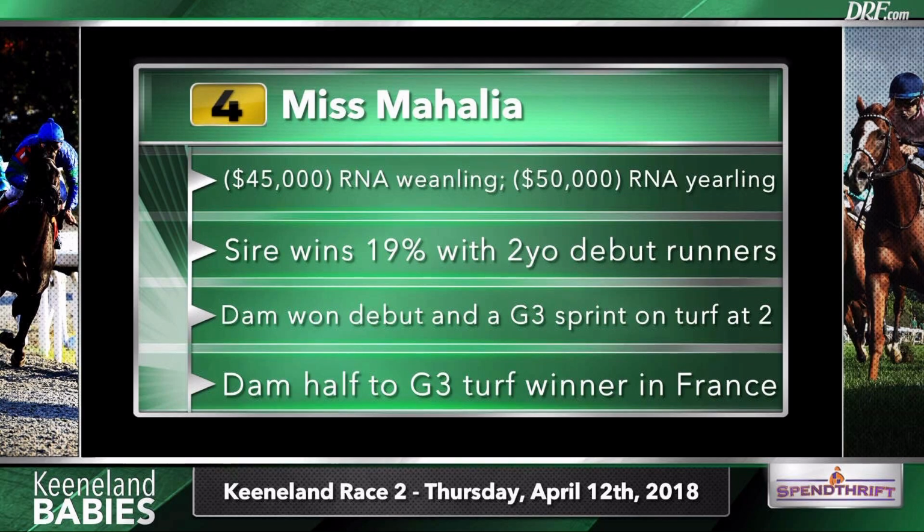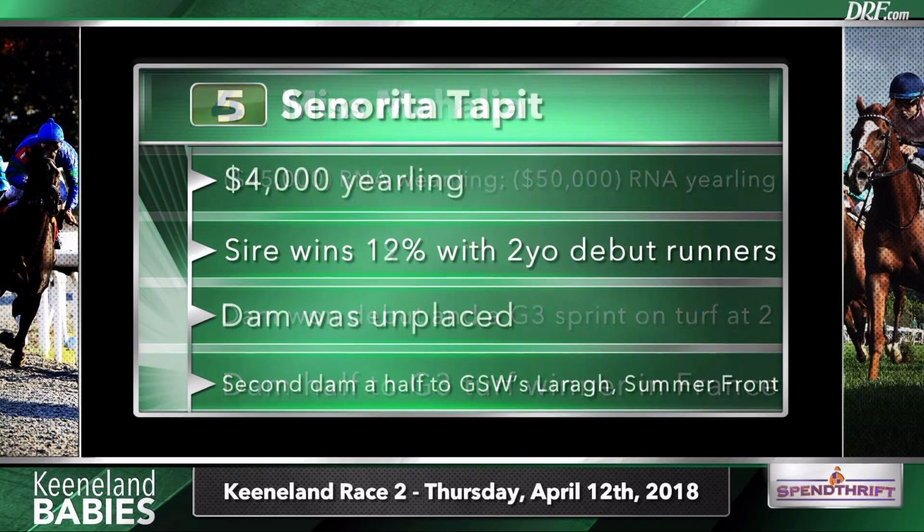dirt. The number 5 is Senorita Tappet by Lookin' at Lucky, 12% winners with 2-year-old debut runners. When you go deep into this family, you've got some graded stakes winners, Laraz, Summerfront, horses that did their best running arguably on turf and a synthetic surface. This one only sold for $4,000 as a yearling.